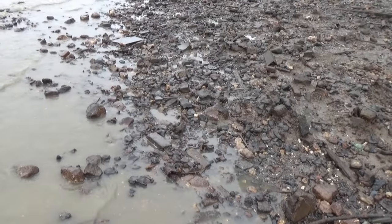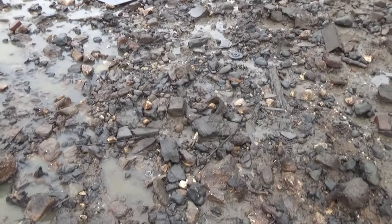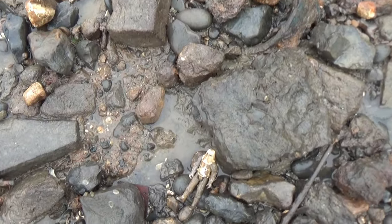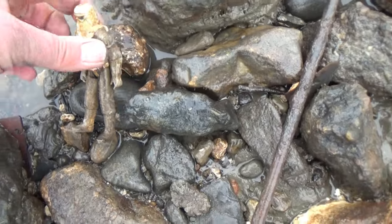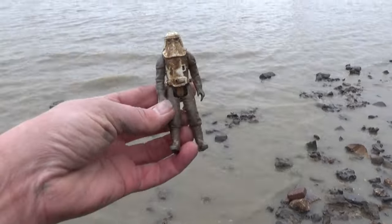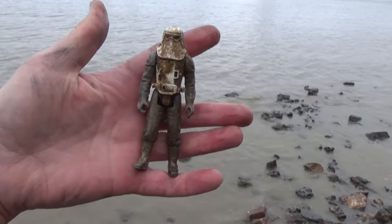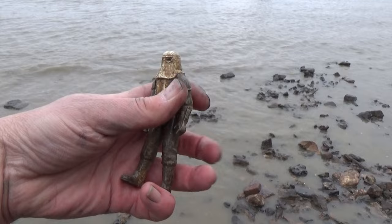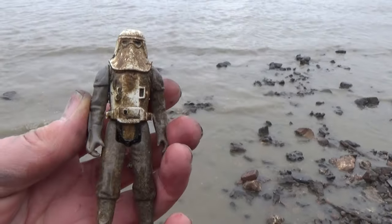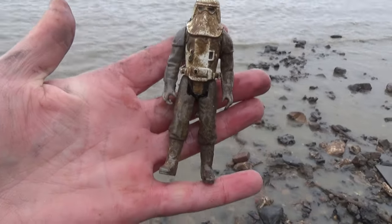I've just seen something over there. It's really cool. It's certainly not ancient history, but this little fella looks like he's been here for a while, judging by his appearance. Look! Now that's a Star Trooper, isn't it? Look at him! Well, hello there. You are going to fit right in to the found plastic toy department in my studio. Give him a little clean. Yeah, he'll fit right in.